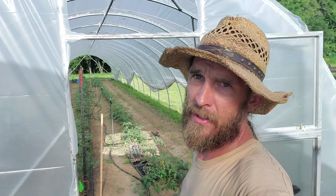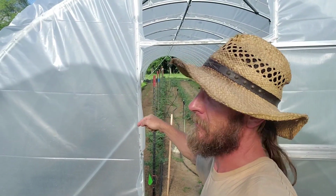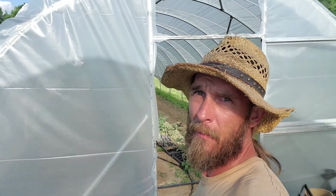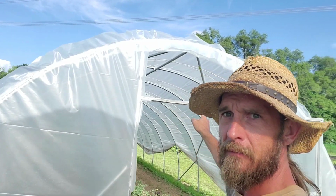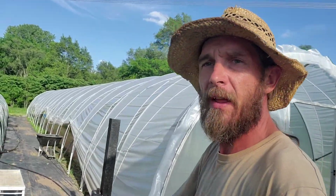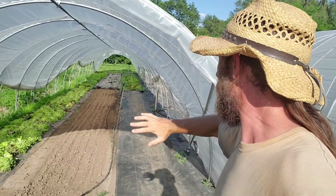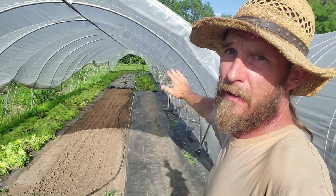So when the temperature starts going up, we go into what I call the summer protocols, which first and foremost, we open up the ends of the tunnels. Took down that end wall, also cut that one at the top so we get a good vent in here. This one over here that has the zipper door never worked worth a darn. Gone. Perfect. Now we have full airflow coming through.